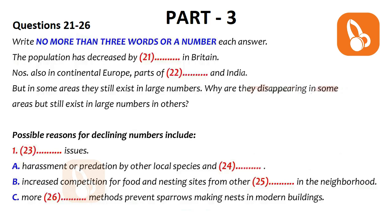Now there are none. This decline has also been recorded in some cities in continental Europe, parts of North America, and India as well. Some people will be surprised at this, as they probably still see many sparrows in their local neighbourhood. But whereas some suburbs may have large numbers of sparrows, in the next suburb there may be none. So, why are they disappearing rapidly in some areas, yet still exist in large numbers in others? Well, it is a bit of a mystery.